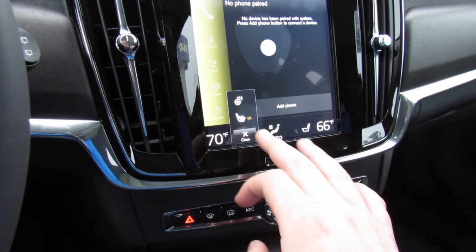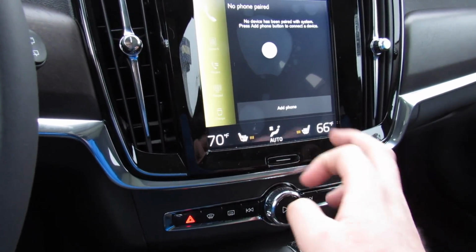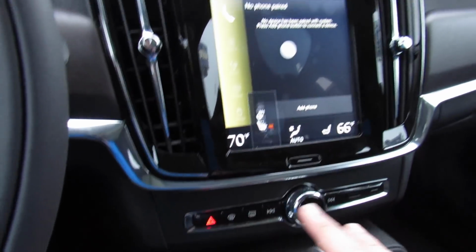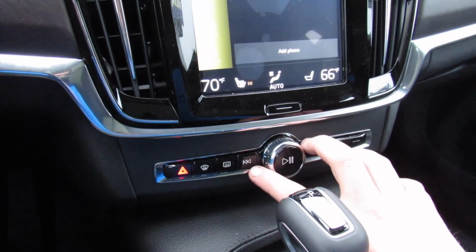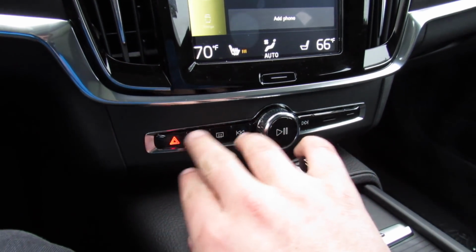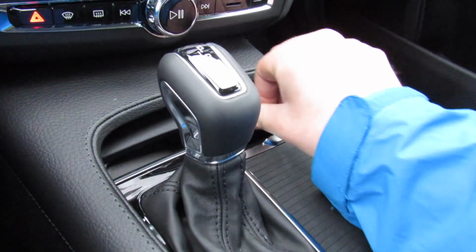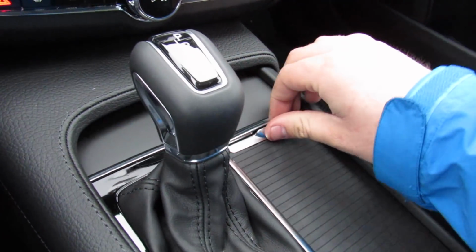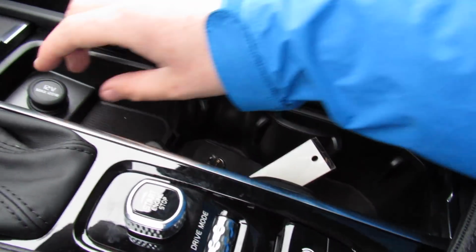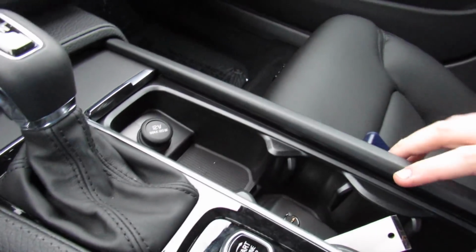As well as heated seats for the driver and passenger. They will pop up right there. And for the driver, you do have a heated steering wheel. Your volume control down below, different skip, seek, as well as your play and pause. Defrost controls, hazard, all of that. Storage up here, as well as more storage, 2 cup holders, and like I showed, the place to put your key back here. 12-volt outlet up front.